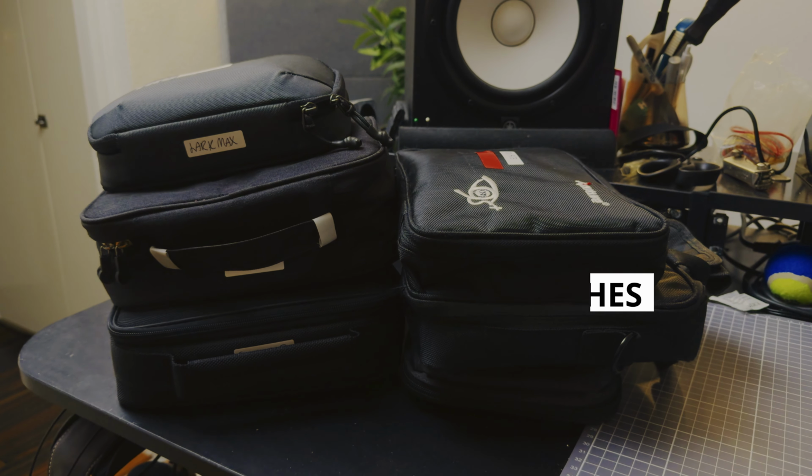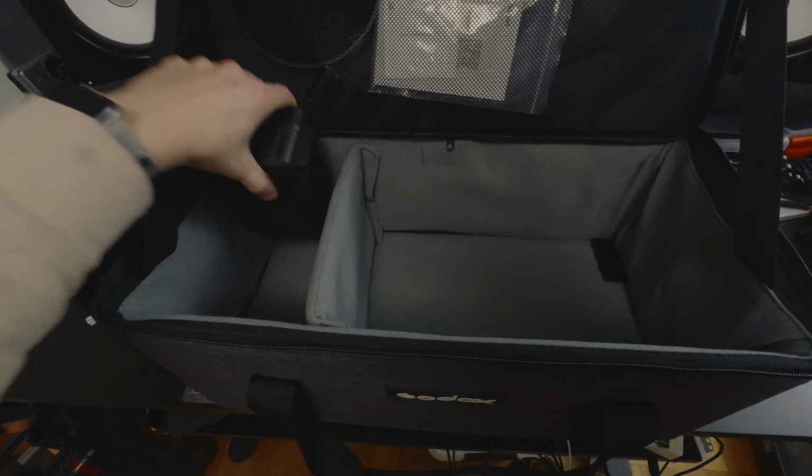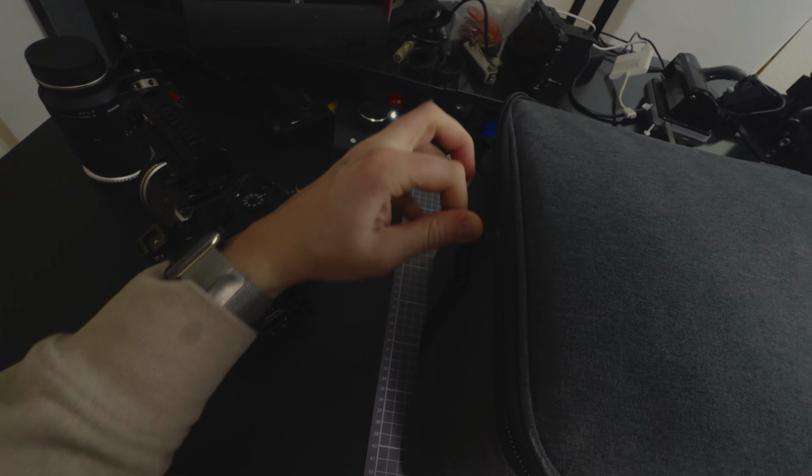So for each production, every equipment will be ready and packed and organized in a pouch or a bag, which I then can quickly grab and pack into a project case. Everything packed in a pouch or bag will also keep things stay organized inside this bigger case, not moving around and mixing things up. When it comes to cases, you have a couple of options.